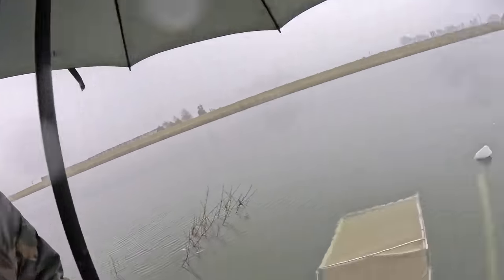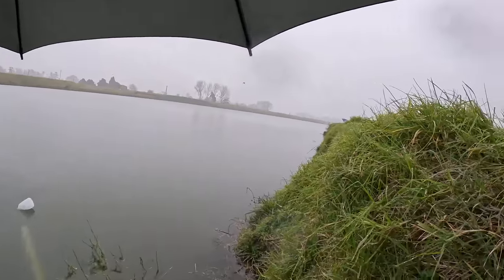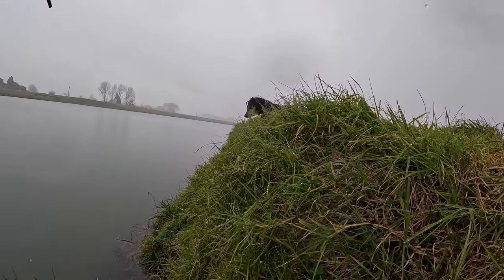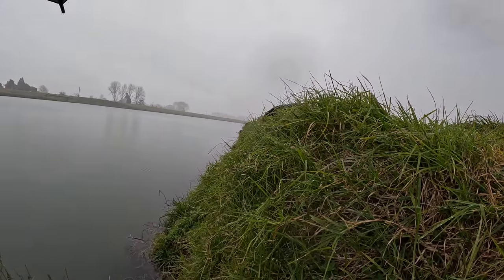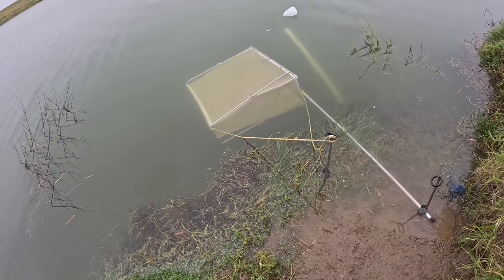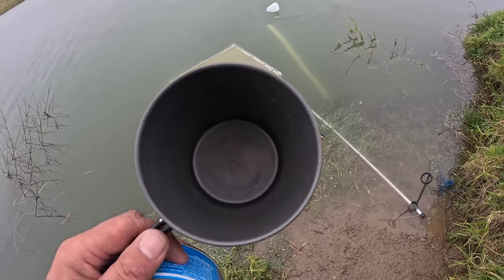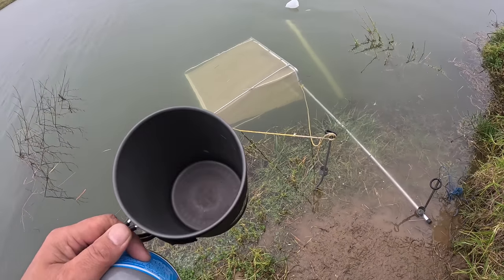Wouldn't mind putting an umbrella over the water so I can see my markers. Oh, incoming tide. This is pretty crap.